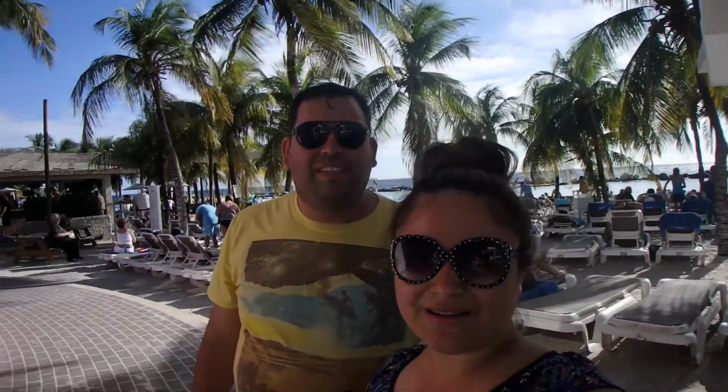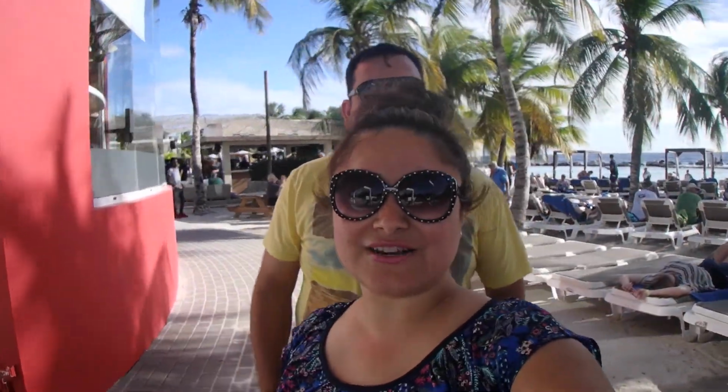Beautiful. And a little bit about here, this is Netherlands territory. So they speak mainly Dutch here. What else did they say? There's another dialect, Papiamento, something like that? Yeah, and we learned how to say a few things, but one that really stuck with me is dushi. Dushi basically means nice, good, pretty. So, Manny, you look dushi. It's funny, but here it's a compliment.